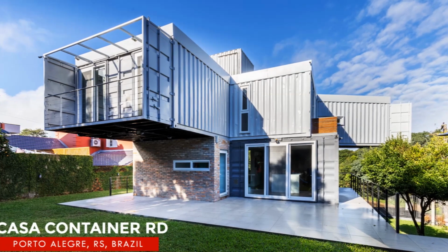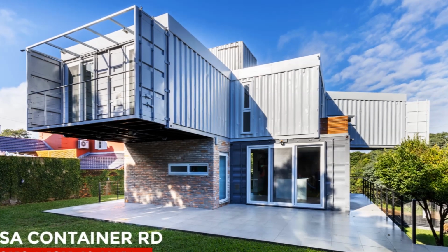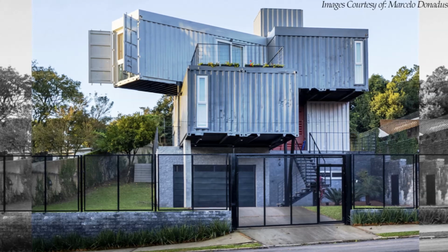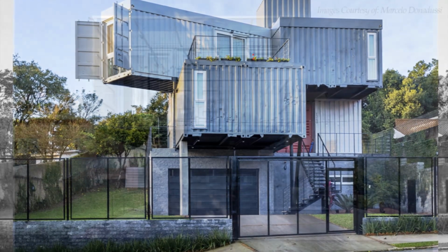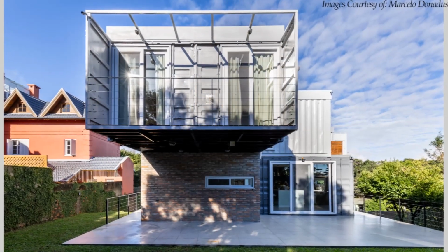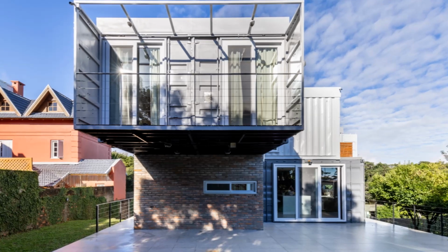The Container House RD was inspired by the love of metal structure by the house owner, who is a metallurgist by profession. Another major reason to build with shipping containers was the optimization of the work, both in time and ease of assembly processes, which differs greatly from traditional masonry and reinforced concrete construction.